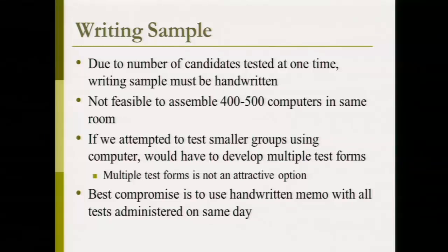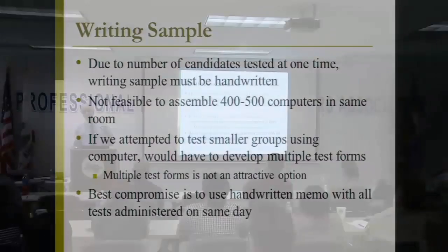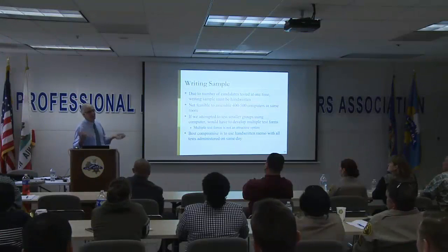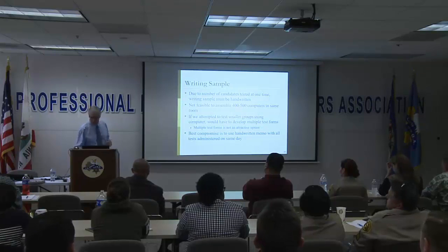So the best compromise we have here is that you have to handwrite a memo. If you're not used to writing by hand, it would probably be a good idea to just do a little writing to make sure you can still do it, because mostly we type anymore. I'm the same way.